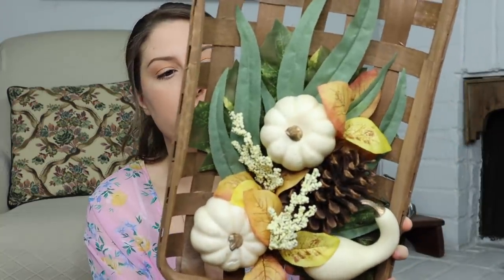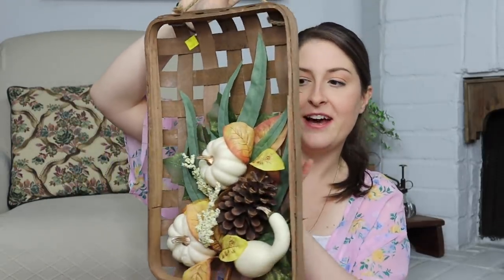Okay, and then the next fall thing I got is just a Hobby Lobby piece. It's nothing too spectacular, but it was only $1.99. And like I said, I don't have a lot of fall decor, so this could just be something to stick on the wall or to add into a space to make it look fally. I like that the colors were neutral, so I just went ahead and grabbed that. And of course, if I hate it, I could always take this little floral piece off and use the basket. It also has a little twine hanger here, so I thought that was super cute.